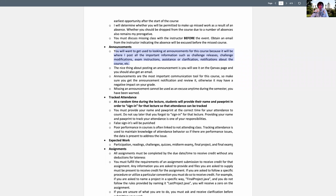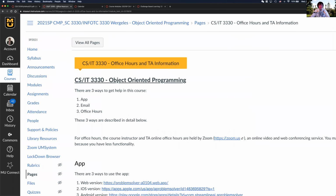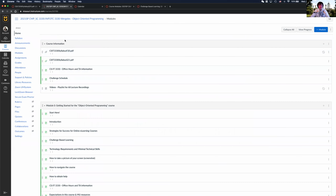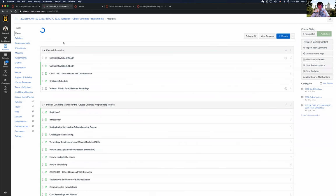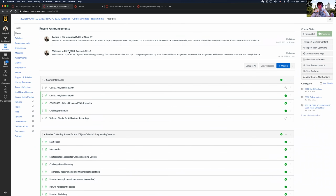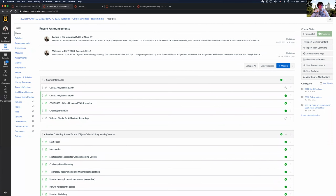The nice thing about announcements is you should see them on the Canvas page. Every time you log in, it should be up at the top. If I come over here and click home, I guess I'm not in the student view, but in the student view, you should see the last 3 announcements. Here they are, recent announcements, and then all the modules. So you can look at them there or look at them in your email.